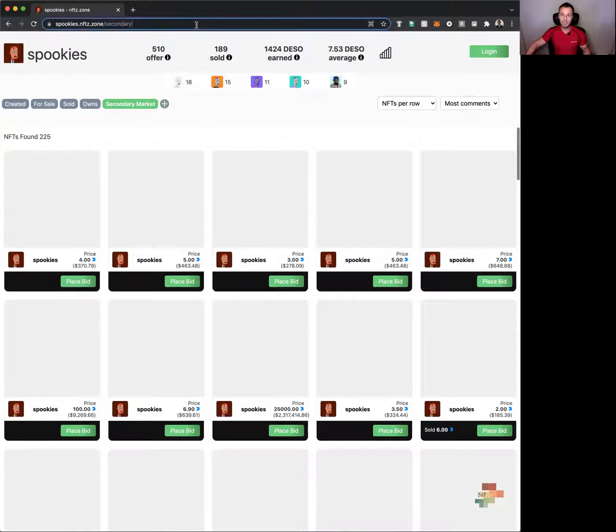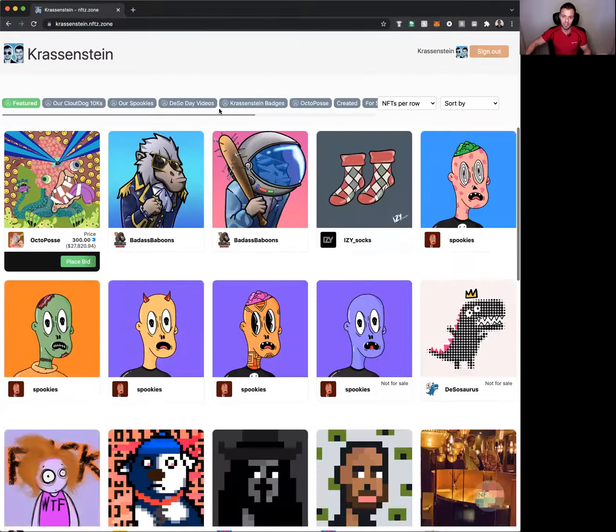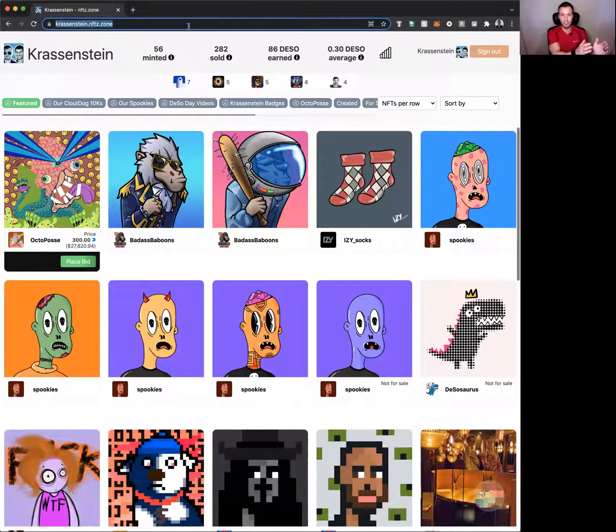But now let's go back to the Krasenstein zone, just because I'm familiar with this zone. You have the ability to share a link to your zone. So everybody, it's going to be their username .nftz.zone. And we've noticed a lot of people are sharing these links on their DeSo profiles on Diamond App, BitClout, and also in Clubhouse rooms. Artists who are having drop parties are using this to share their links, share their NFTs.